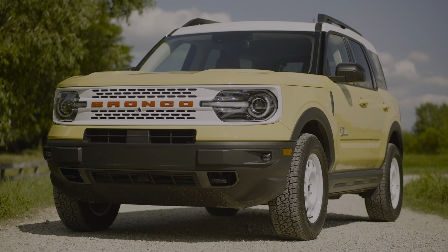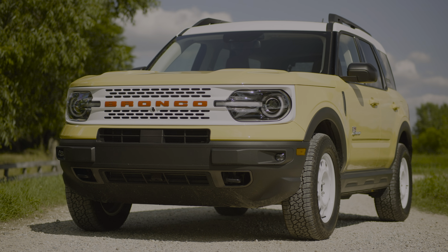That said, it's not as refined to drive as something like a CX-50 or a CX-5 or a RAV4. It just is that off-road-esque Bronco Sport. And if you like this vehicle and you like what it has to offer, this might be something to look at.